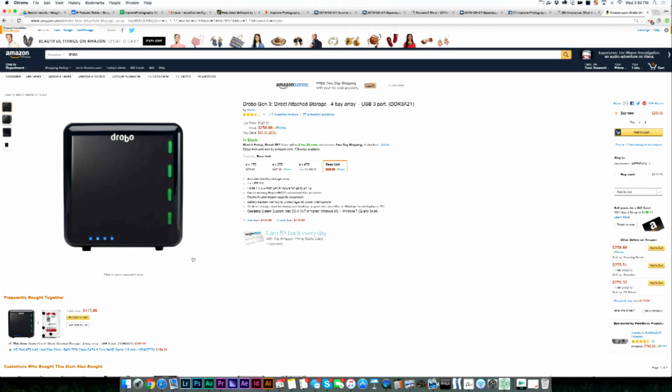Yeah. So one nice thing about this is Drobo and other companies, this isn't like an ad for Drobo. I don't really care which one you choose. It's just the one that I use, and I've actually had really good success with, and I love that it's so fast.